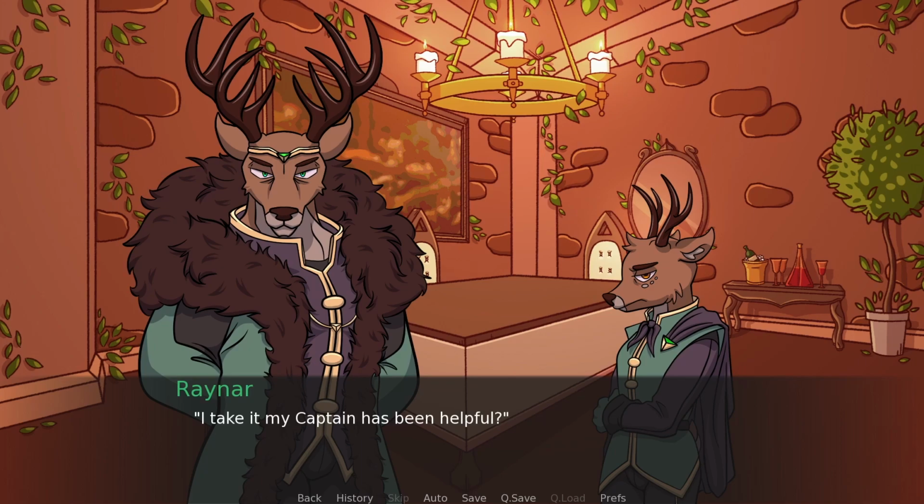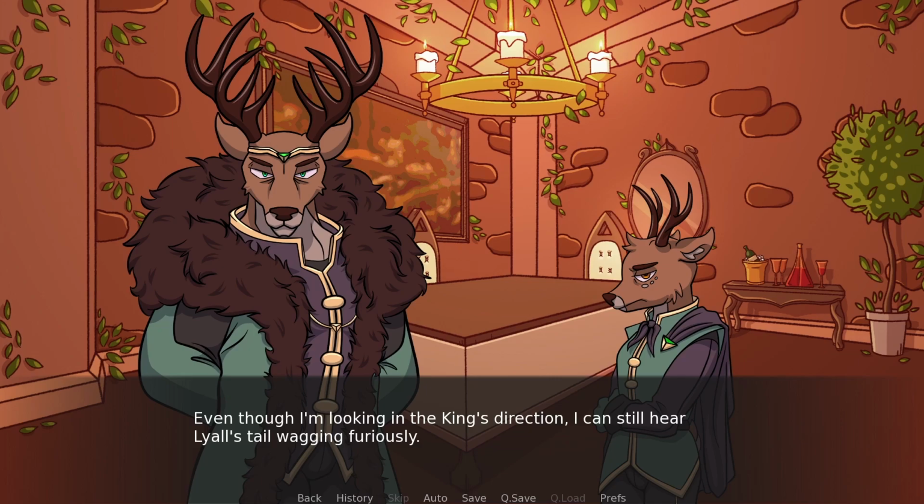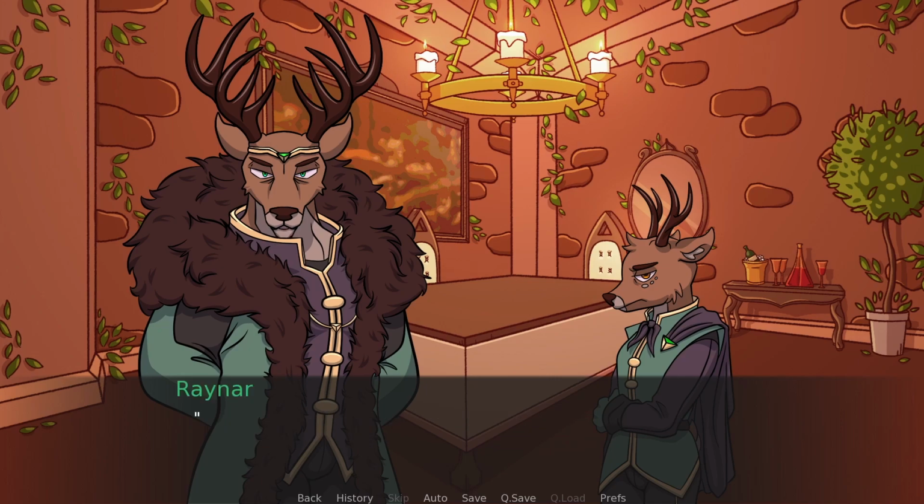I take it my captain has been helpful. He gestures towards Lyre, who is standing in the doorway. Lyre shrugs his shoulders and smiles. Very helpful, yes. That's very good to hear. I knew that Captain Reed would do well with this task. Even though I'm looking in the king's direction, I can still hear Lyle's tail wagging furiously.